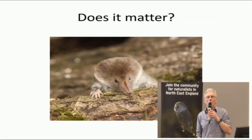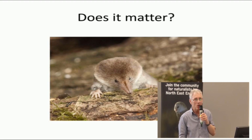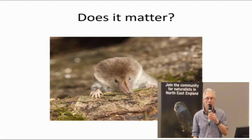Does it matter that we've got another shrew? We don't have many mammals. It's easy to get bored with mammals, really, in this country, because we don't have anything like as many as they have on the continent. So another one that just didn't happen to get across the land bridge quick enough when we got cut off from the continent. Is it a major problem?